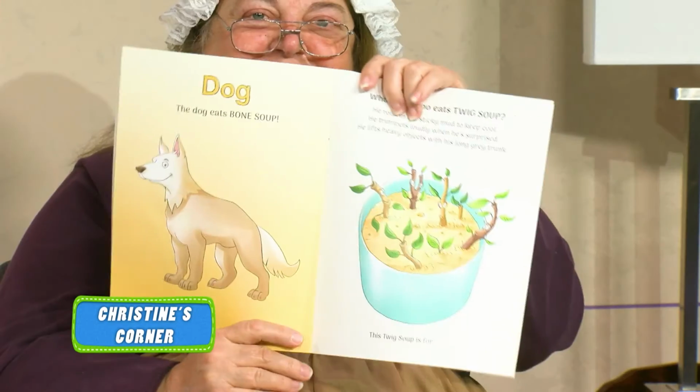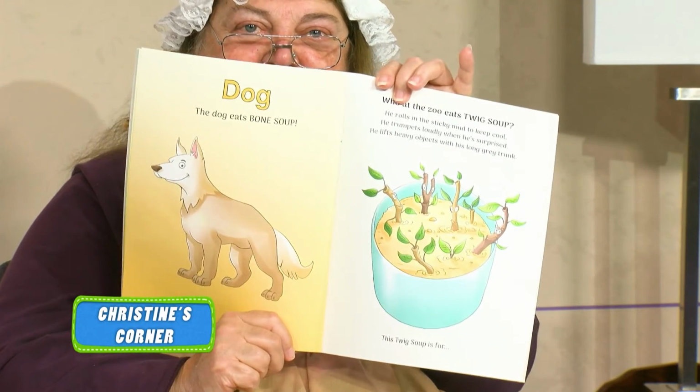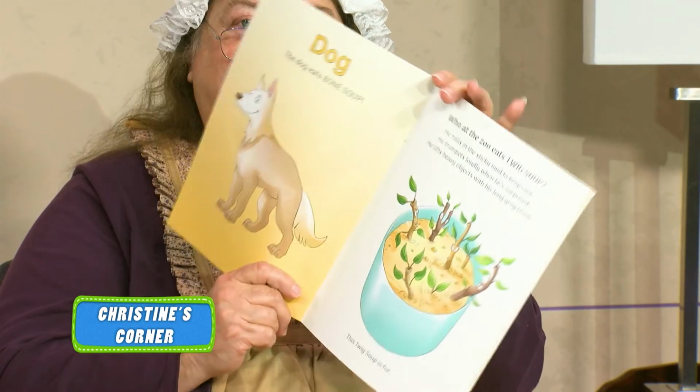Who at the zoo eats bone soup? He rolls on his back when he's playing. He wags his tail when he's happy. He sometimes barks at strangers. This bone soup is for, yes, the dog. The dog eats bone soup. Do you eat bone soup? Maybe if it was chicken in it, right?